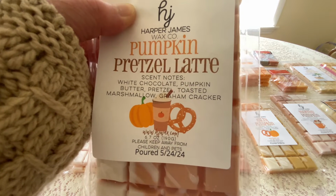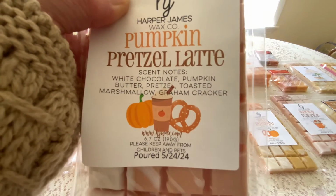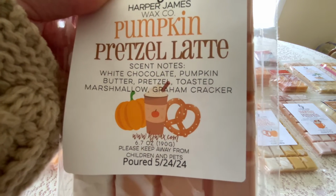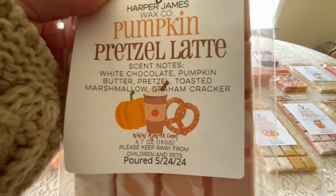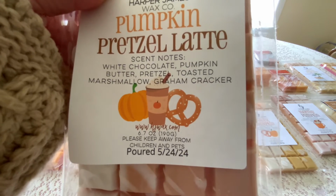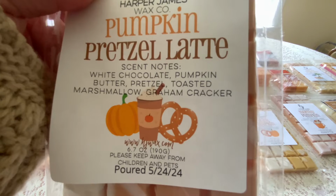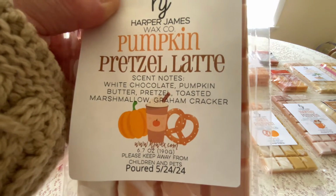What latte? There's no latte in here. Oh, it's what it smells like. If you were to get this in a drink, I see it as a latte, in the scent notes. Oh, it smells so good. It makes me hungry. It smells like pretzels and a pumpkin. Like cream, a pumpkin coffee creamer. But there's no coffee. Can't smell coffee. No, like a pumpkin cake. Oh, it's so good.